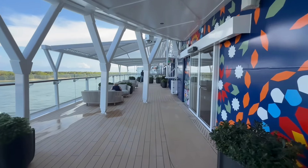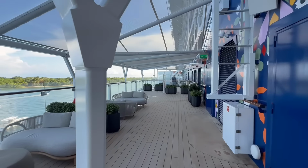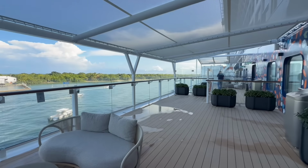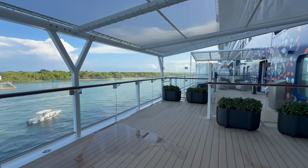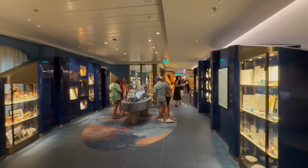There's shade and it's covered. That's always a nice thing, especially if you're in some kind of bad climate. Maybe it's a little rainy out or really cold. You can go ahead and have some covering here outside of the Bazaar. Moving forward outside of the Bazaar, we're going into Celebrity Flagship.